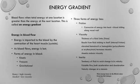Okay, inertia. Inertia of the blood. Tendency of fluid to resist the change in velocity. So if you look at the velocity of the blood, it really speeds up when the heart pumps. It slows down when the heart doesn't pump, right? That's what it's doing. Speeding up, slowing down, speeding up, slowing down. That is where you get your greatest amount of energy loss, okay? These inertial changes, as it speeds up and slows down and goes forward and goes backwards, that's where the energy loss is. Okay? So most energy loss in the blood comes from inertial changes. Speeding up, slowing down.